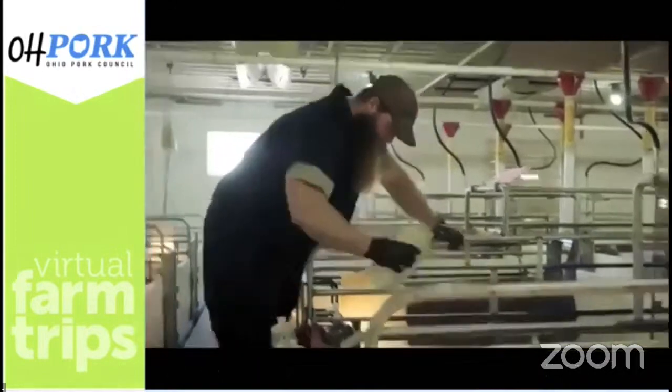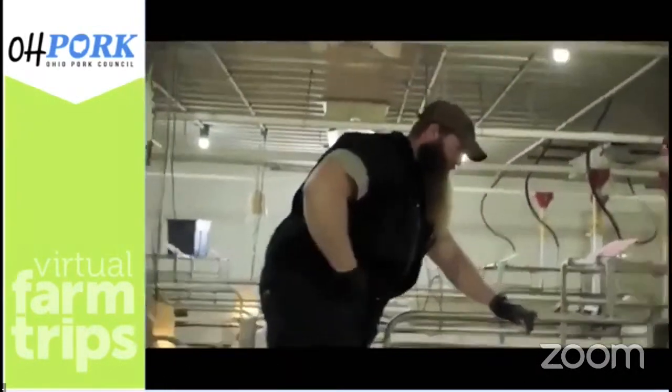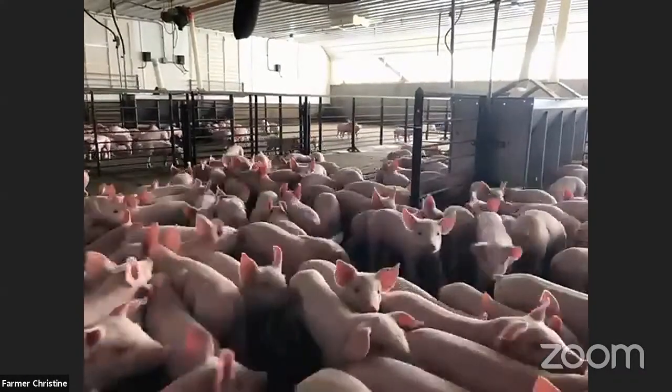So that's the farrowing house. He's in the farrowing house. We call it farrowing because when a pig gives birth, we call it farrowing. Just a different term, just like cows calve, pigs farrow. So he's in the farrowing house.